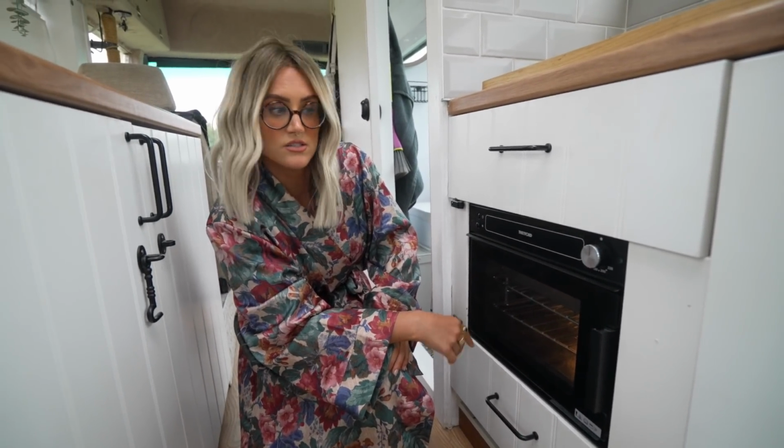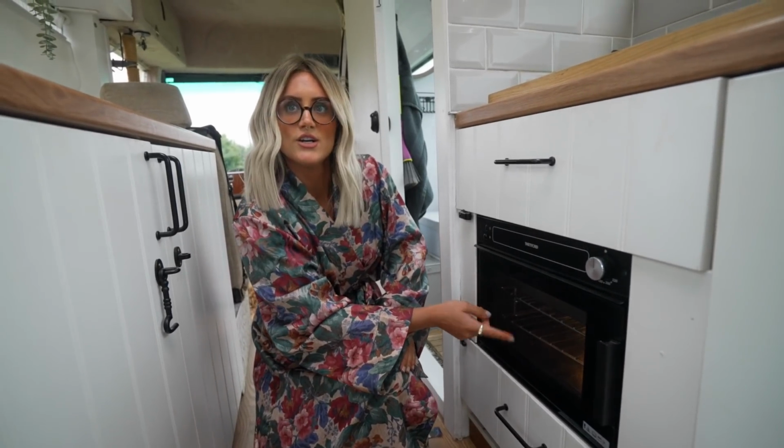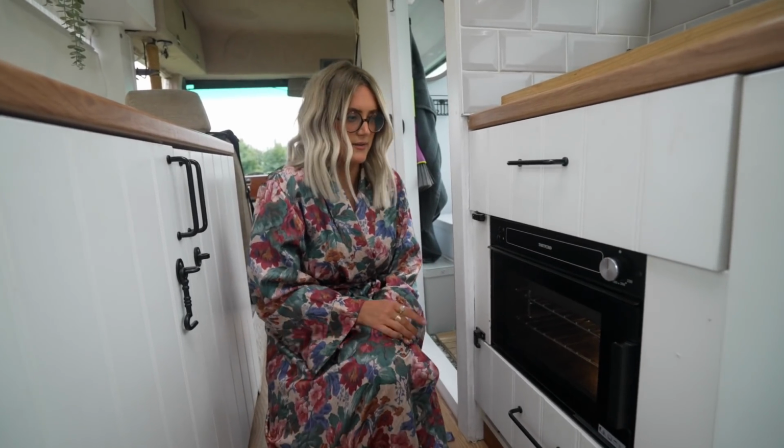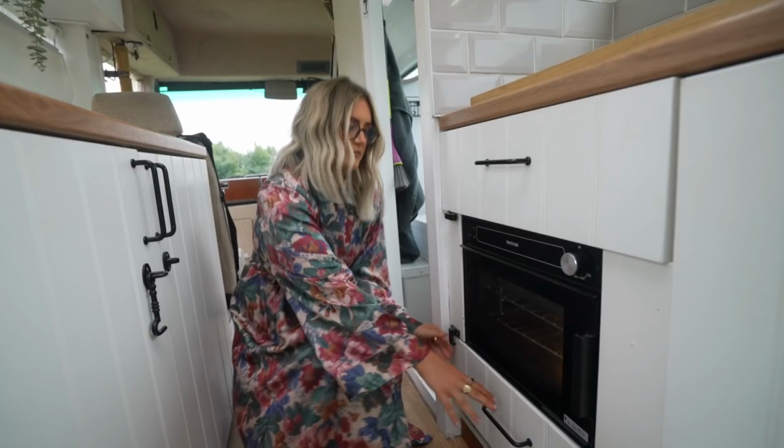It's alright, like. Solid. Double the times for cooking because it's a bit slow. A little bit slow. She's slow. But she does the job, you know? She does, yeah. Solid bit of kit there.